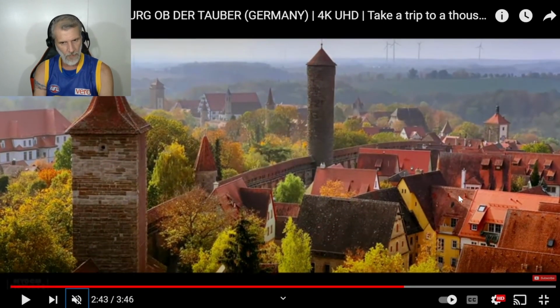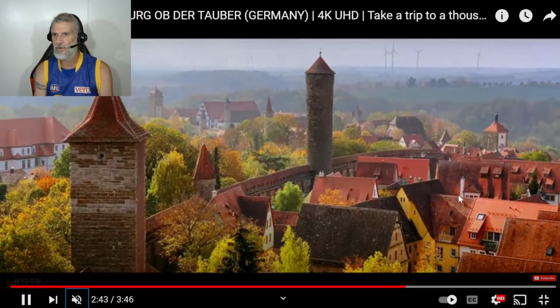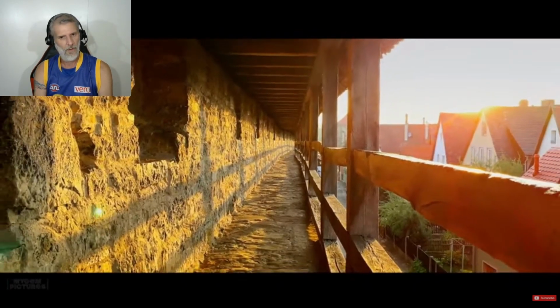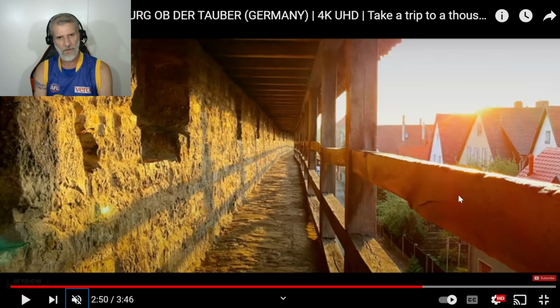Oh, and it's got a wall as well, so it's a walled city. And they've got the walkway along the top. So is that original? Oh, that's old stone, that is. That's really old stone. So I wouldn't imagine that woodwork would be original. It's made to look original, but it looks fantastic. But that stonework, that's original. Isn't that amazing?